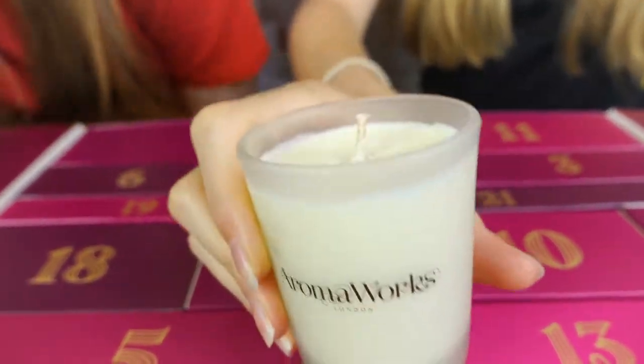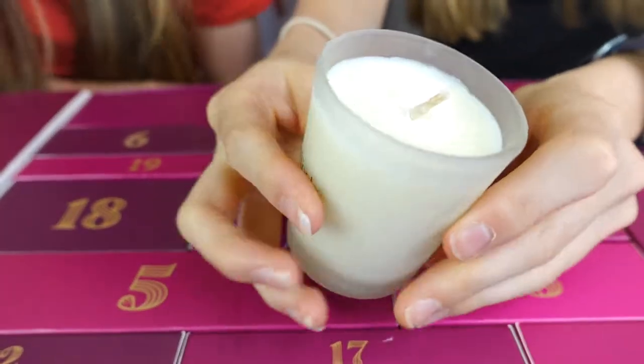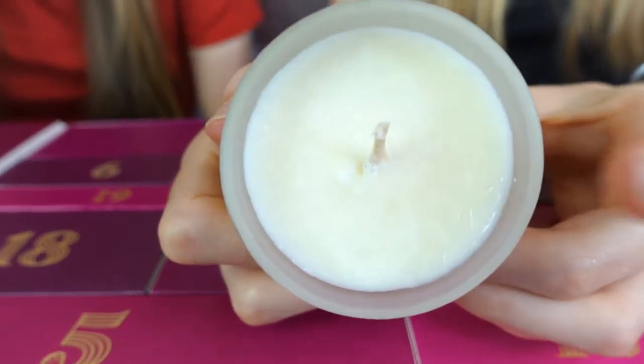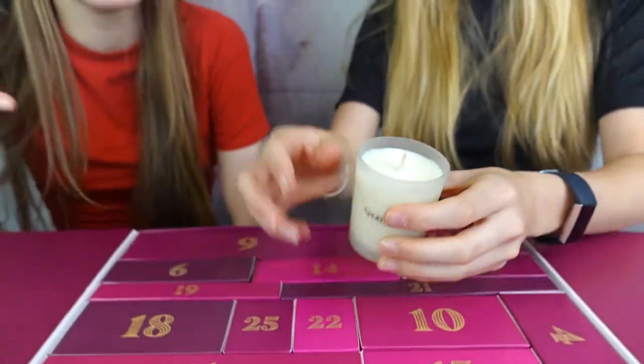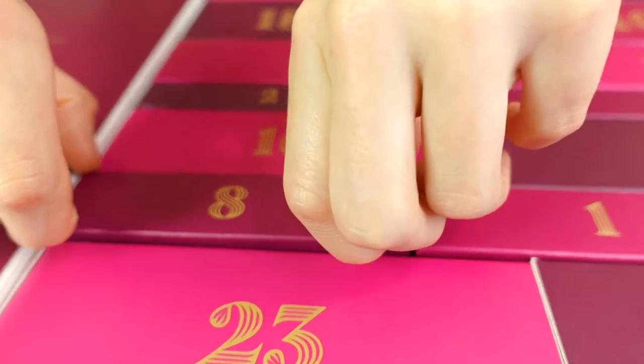So it's actually a really lovely size as well. It's in this frosted glass sort of holder. I know, I love frosted glass. Nice and clear. You can see all the wax inside it as well. I like this because it's a good size. In some candles, you get quite small ones and the wax dies. That's a lovely candle. So it is number eight now.